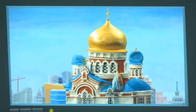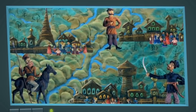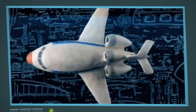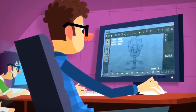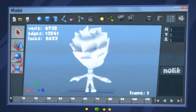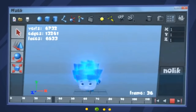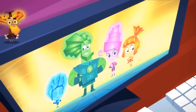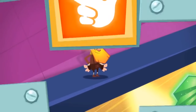Another popular style of animation is clay animation. In these films, everything is built and rebuilt out of modeling clay. But today, most of the cartoons are made on a computer. At first, they make a computer model of a character, a sort of digital puppet. After the models are built, they are colored and animated to move. This is the kind of animation that's used in the Fixie cartoons.